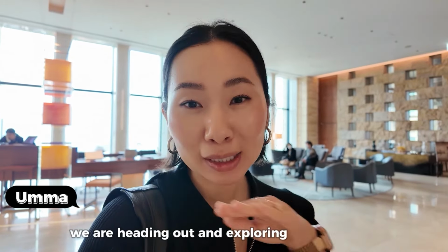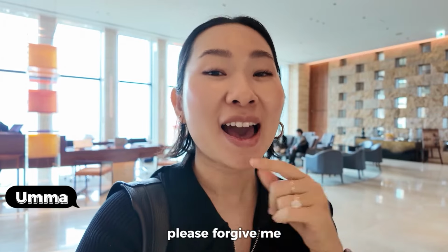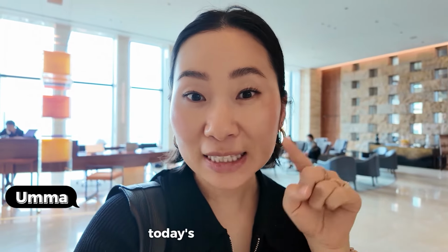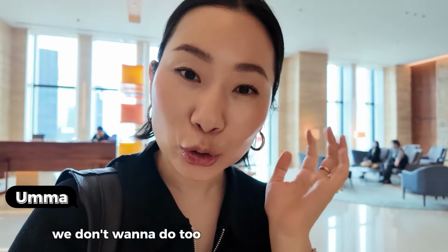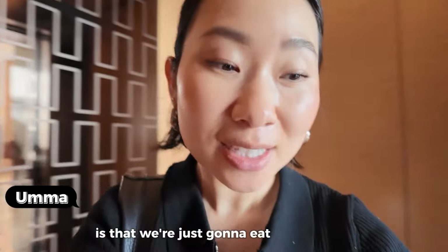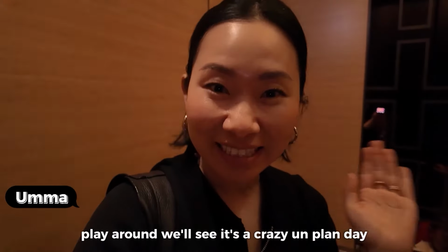All right. Now that we finished breakfast, we are heading out and exploring our local area. It's called Umeda. Hopefully, I'm saying it correctly. Please forgive me. We're staying in Umeda area in Osaka, and so we're gonna be exploring a little bit. Today's Saturday, and so we don't want to do too much of the tourist attraction, and so we're just gonna eat, maybe shop, play around. We'll see. It's a crazy unplanned day.